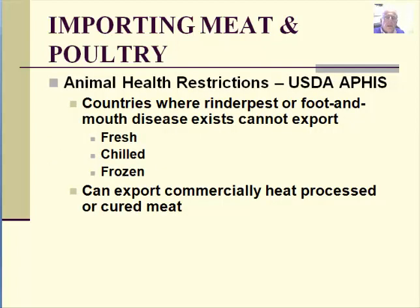There are animal health restrictions carried out by the USDA Animal Plant Health Inspection System, and it prohibits fresh, chilled, and frozen meat from coming in from countries where we have rinderpest or foot and mouth disease. They can't be exported. They can export commercially heat processed or cured meats. So cured and smoked meat could be imported into the U.S. from countries that have these 2 diseases, as well as canned products, where they're thermally processed.